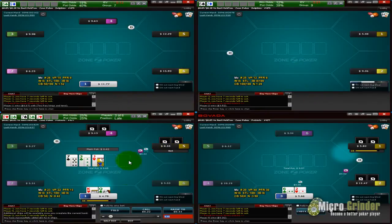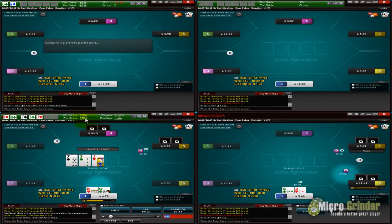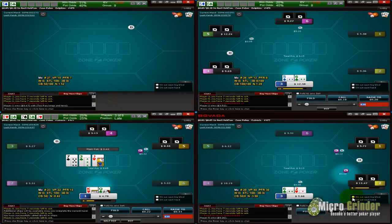And when he donks out for 22 cents, I am getting 3-to-1 pot odds. I only have around 12% equity with my overs, and it's just not a good price. He has no money behind, so I'm just going to go ahead and make the fold.